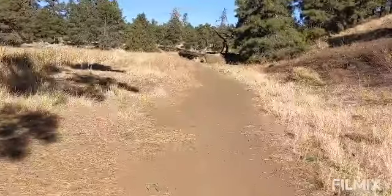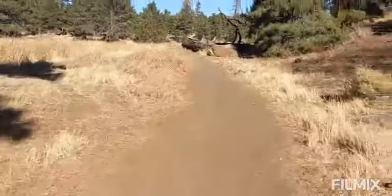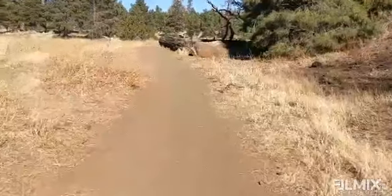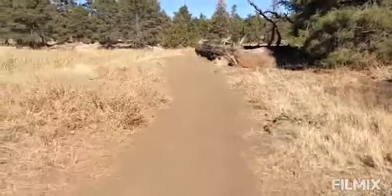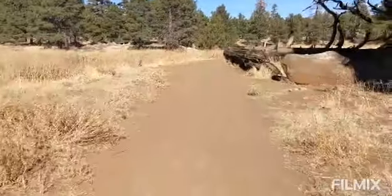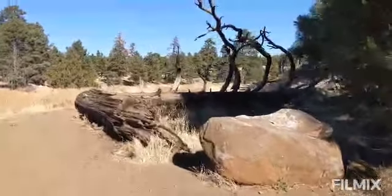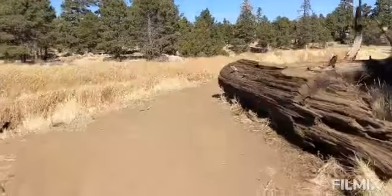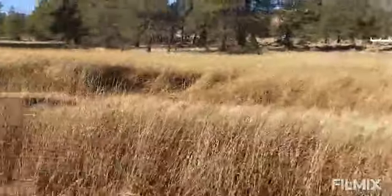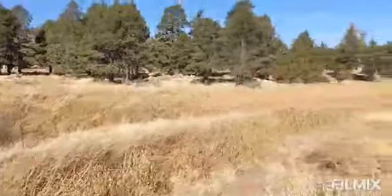There are multiple trails throughout the preserve here that you can actually link together to make loops of different sizes and lengths. So right now we are walking on the Tim Moody Trail. There's a sort of a wetland riverbed here, stream bed.